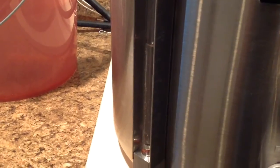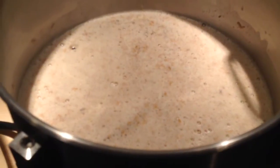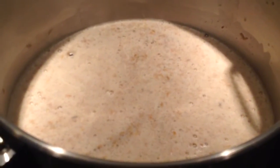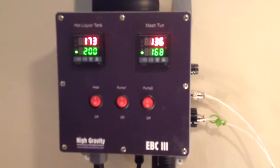Okay, just started the underletting. I've got to get down to 4 on the indicator here. Look, it's already coming up, so that's good. Okay, so I was going for a 132 protein rest. Is it 132? Is that what I was going for? 132 degree protein rest, and I ended up being 136, so I think that's close enough for government work. We will let that go for about 10-12 minutes, and then we'll step it up for the mash temp after I put the pumpkin in.